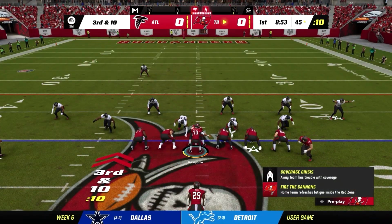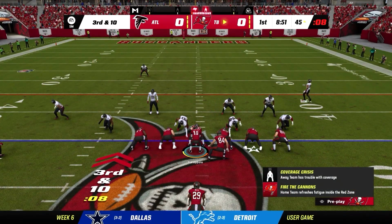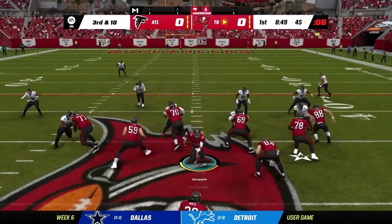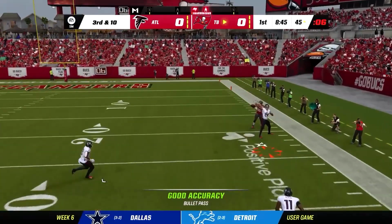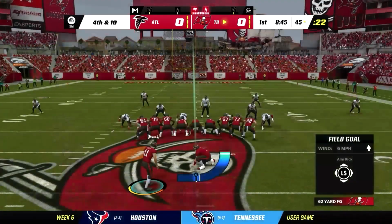So jumping back in here, this is a 3rd and 10. This right here is a pretty big situation for the Buccaneers. Cam Brates comes in motion, and we're going to run some play action off of him. Jimmy takes a shot deep to K. Dotton, however, that pass gets broken up.